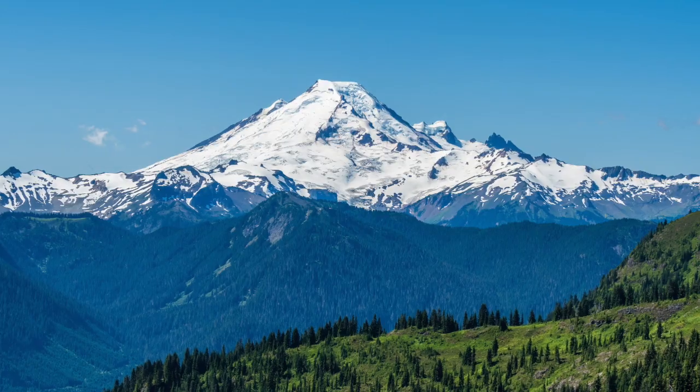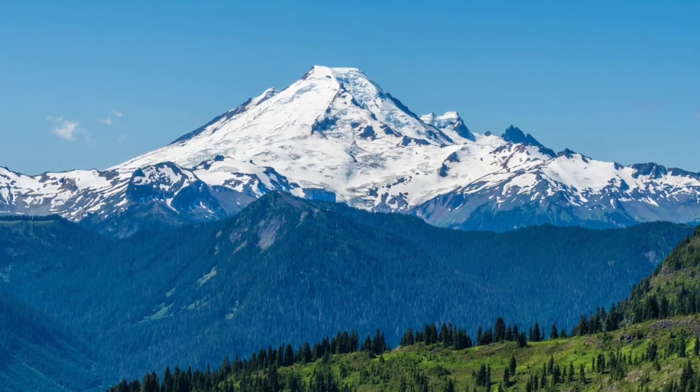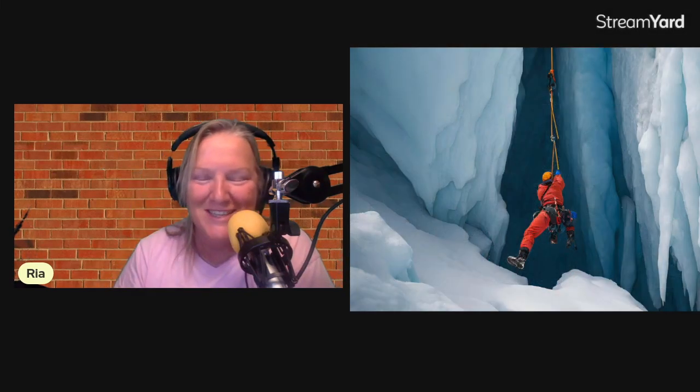And the big mountain that's really close by to Bellingham is Mount Baker. Yeah, which I have climbed. Oh, you've climbed it? That's a 16,000, isn't that, if I recall correctly? That's a feat. Good for you. I was lowered into a crevasse on that mountain. That was a trip. I used to do a lot of that stuff.